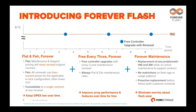The only time you would pay more for support is if you actually bought more physical hardware. In other words, you bought another pack of drives. But if you didn't buy any more hardware, your support cost would stay flat. In fact, in some instances, you may see the cost come down due to currency fluctuations, but we guarantee that even if the fluctuations went the wrong way, your support costs would never go up. So that's number one.